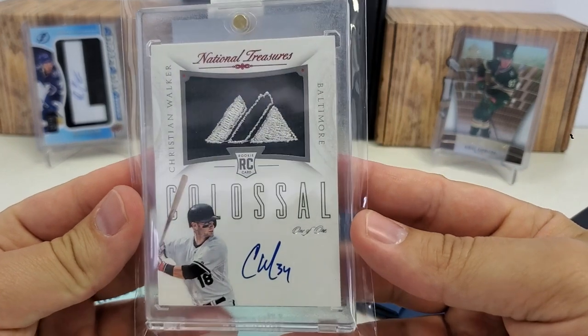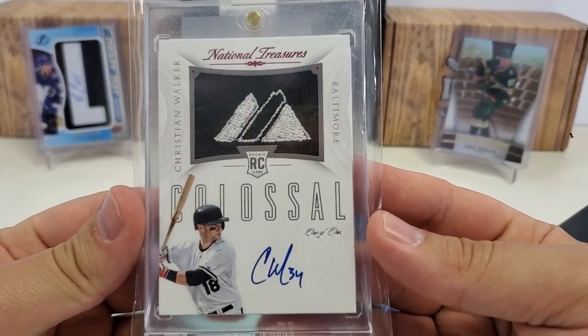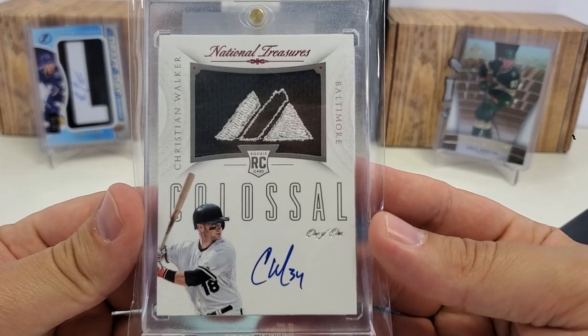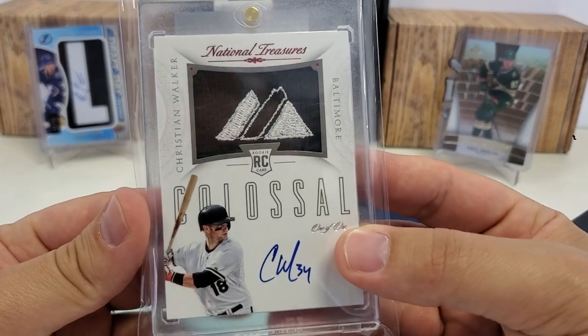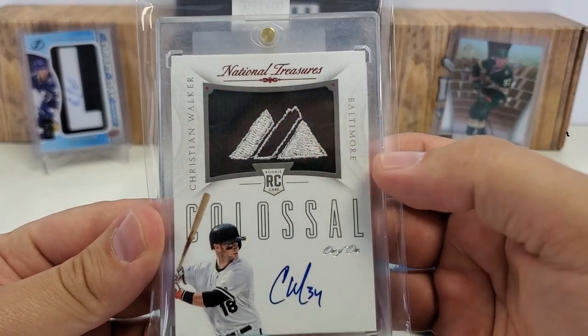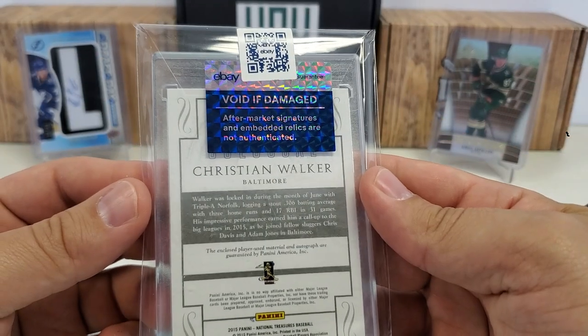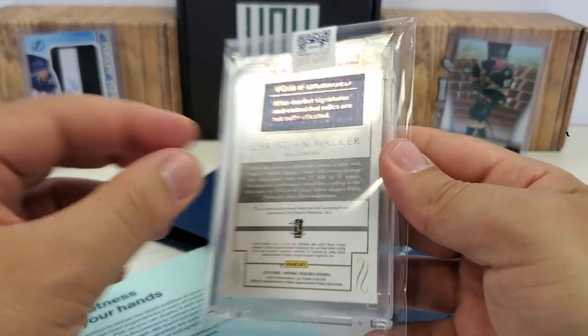And from 2015 National Treasures, Christian Walker, rookie patch auto, one of one. That is right. So it's an on-card autograph Christian Walker. You guys can see the 1-1 designation right there. The rookie logo, obviously, and then the logo, more or less, because the Adidas logo right there. Yeah, right there from 2015 National Treasures.